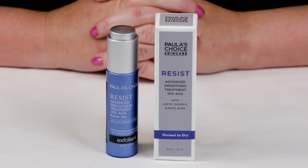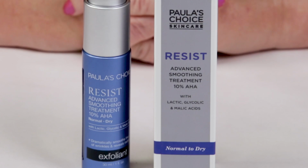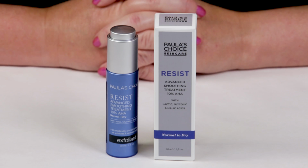So Paula's Choice definitely is known for a lot of their alpha hydroxy acid treatments and beta hydroxy treatments. She's done a great job of making these acid treatments more familiar, more purchasable for people. Purchasable. Whoa, is that a word? Maybe. More known, because before I did a lot of research into skincare, I didn't know much about alpha hydroxy or beta hydroxy acids, and adding them into my routine has definitely helped my skincare.